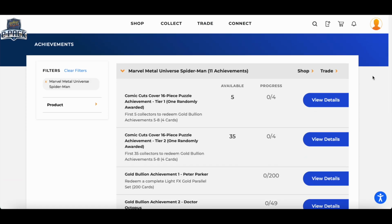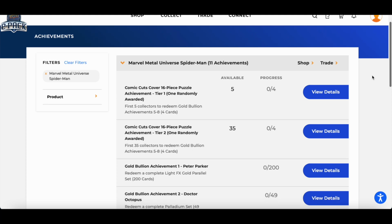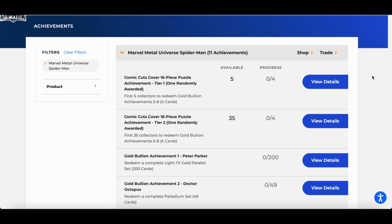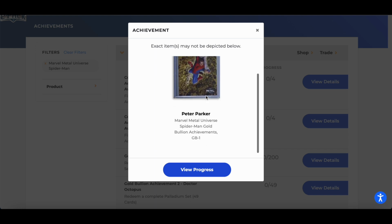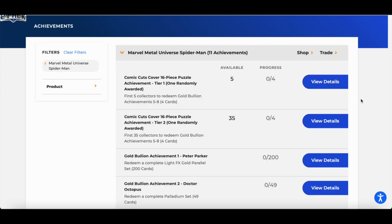So, will this be similar to X-Men Metal? I really can't tell. I don't know. I'm hearing a lot of people put off by the price, obviously, and they're not going after as much. And will many people go after these achievements? I really don't know. Again, I'll just show you the Peter Parker there, the gold bullion. So, yeah, we will find out, but there you are, the achievements.